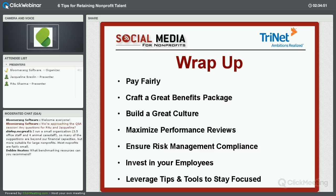Invest in your employees, and that looks different for every organization. From training to mentoring to tuition reimbursement are ways to invest and see your employees succeed. And also, we want you to leverage some tips and tools that we're about to share with you.